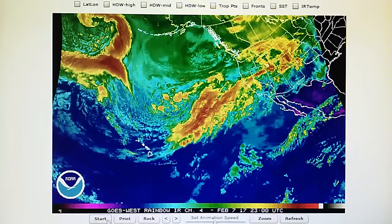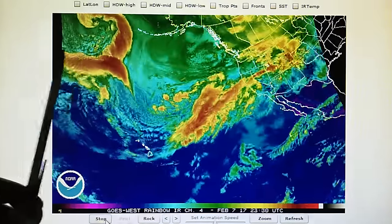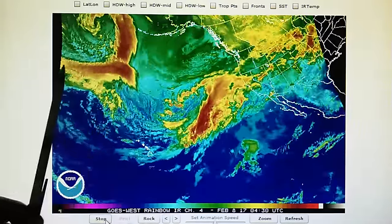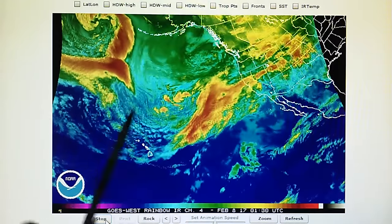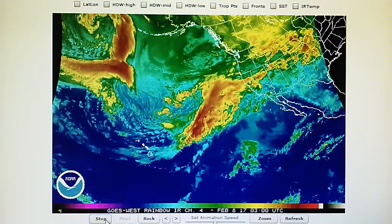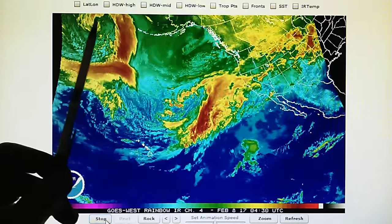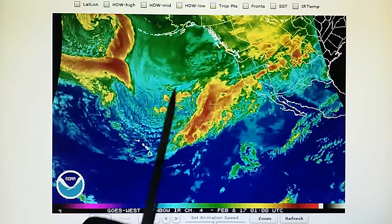We roll through the loop, we can see that right there, and that is peeling away a lot of this frontal system down into the jet stream, which is flowing right into the west coast. So this is a planned event. As we see here, this storm will look a lot like this gale force system.